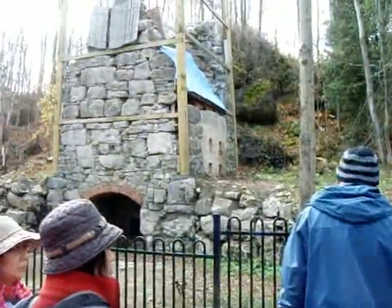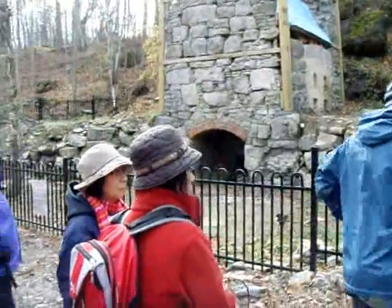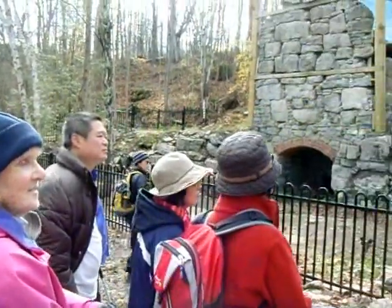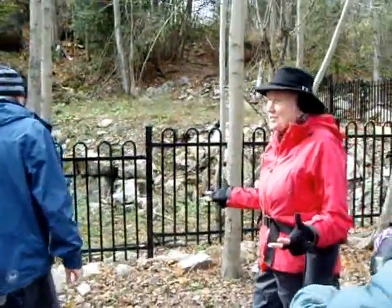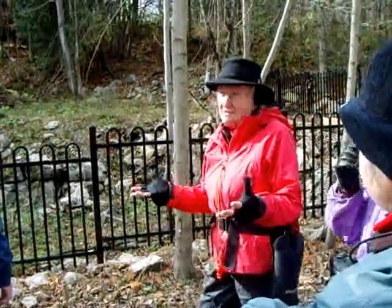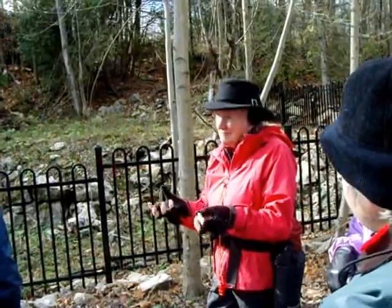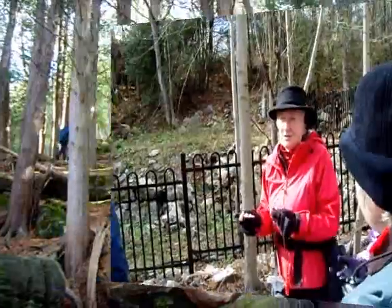There are lime kilns all along the Niagara Escarpment because it is all limestone. But this is one of the largest ones. Probably produced more lime than most of the others. The process is basically you take a whole bunch of limestone, you break it up, and then you heat it to about 500 degrees. That drives all the gases off of it and leaves a white powder, lime, which was used for mortar, for paint, for a lot of industrial uses.